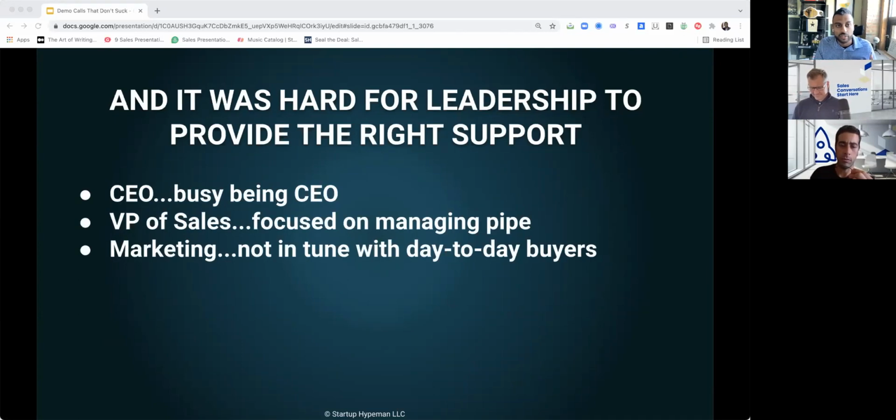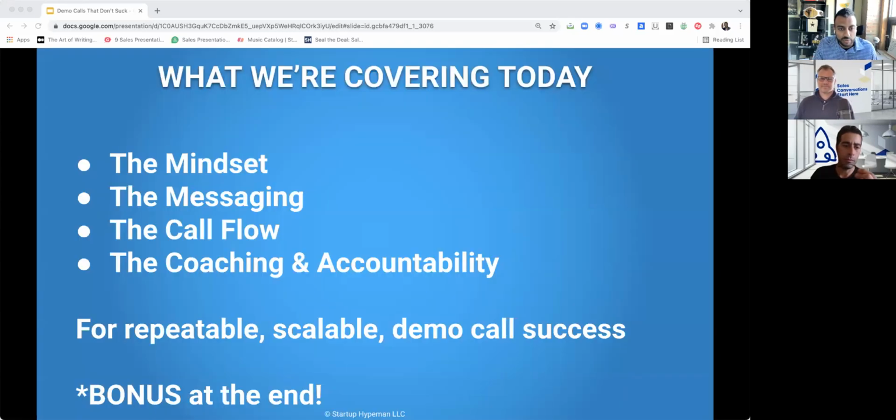So let's talk today about the system that you need to put in place, and the system that Searchspring was able to do. Here's what we're covering today. This is the overall demo system that you all need to really strongly consider installing at your companies. First, we're going to talk about the mindset you need to have. Then we'll cover the messaging, followed by call flow, and ultimately coaching and accountability for repeatable, scalable demo call success. And I've got a bonus for you at the end as well, because it wouldn't be a workshop or a webinar if we didn't dangle a carrot at the end.